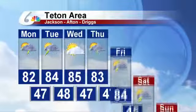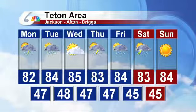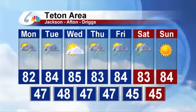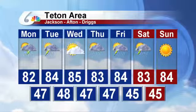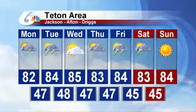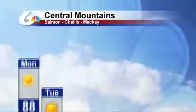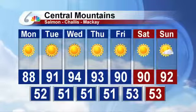Teton area, a little bit colder, a little bit more rain as well. Monday, Tuesday, and Thursday, Friday, Saturday, seeing two systems move through there. A little bit of a break on Wednesday, but those temperatures stay down, seeing 82 to 84 throughout the majority of the week. And then finally, for the Central Mountains, once again, they're cooling down significantly for tomorrow, 88.